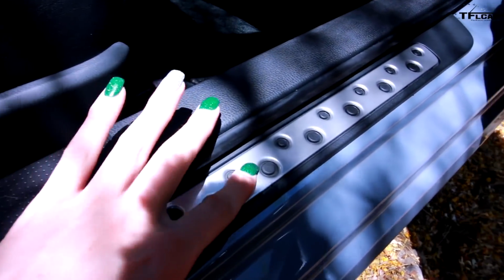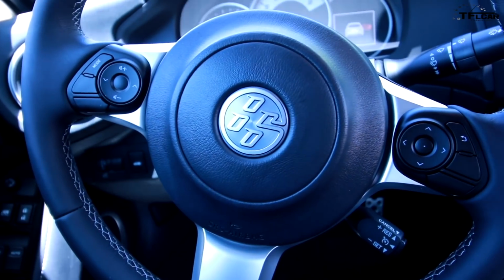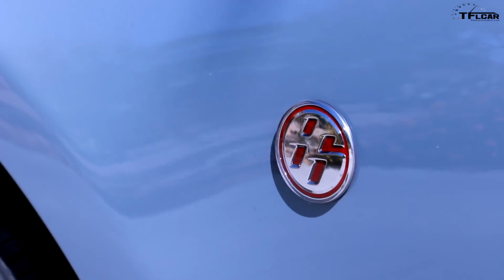Slight downside. When you open up the door, the kick plates have this little dot to dot to dot pattern on it that I actually like a lot. There might not be an 86 logo on the back of this car, but there's one on the floor mat, the dashboard, the steering wheel, the headlights, and the side of the fenders. I'm generally not a fan of fake carbon fiber in anything, but it doesn't look bad here on the doors as well as around the HVAC controls.